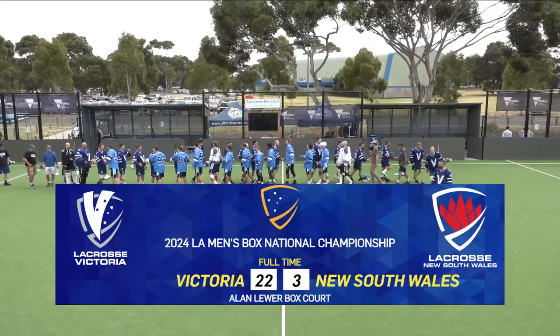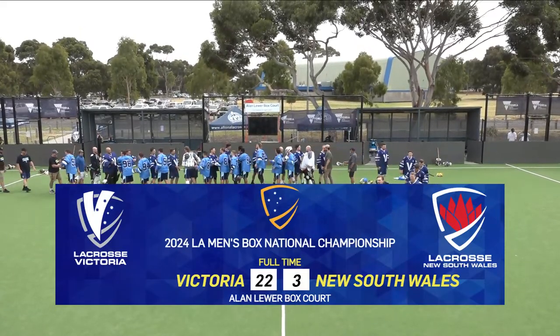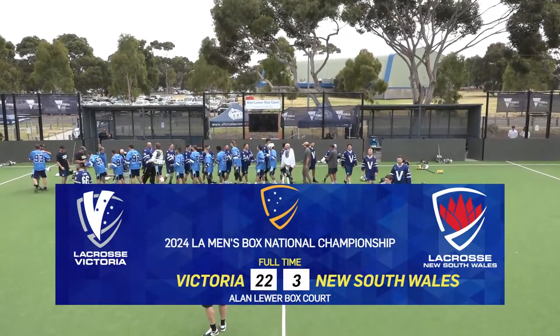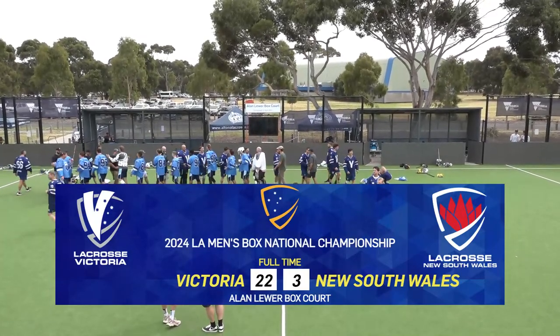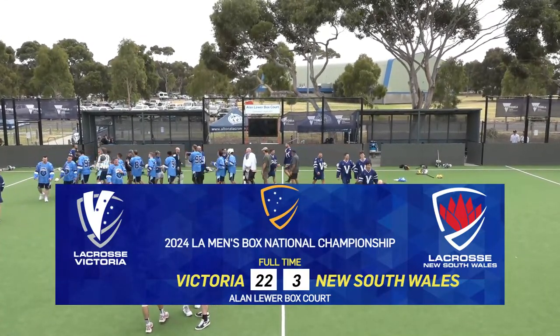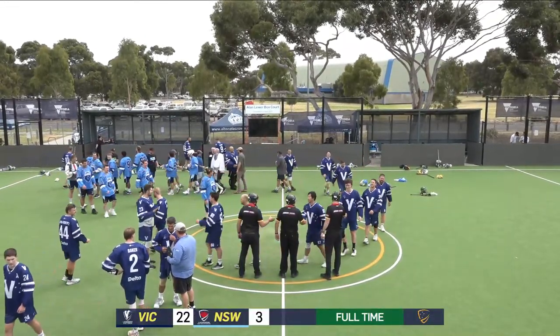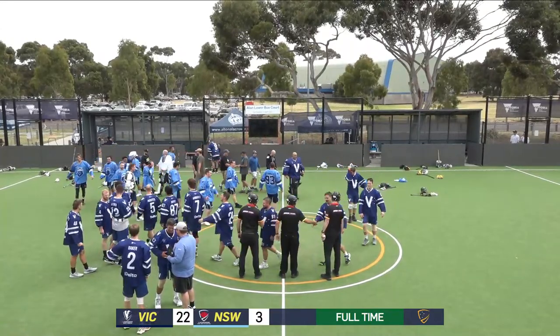So, yeah, for me, maybe, well, let's see, maybe Timmy Kudrin in the cage. If not, Jaden Smith for MVP for New South Wales. And on the Victorian side, I don't think I can go past Aaron Batsis with his haul. And he was very good through the whole of the game.